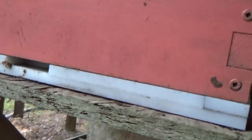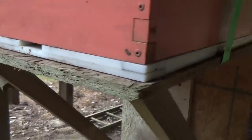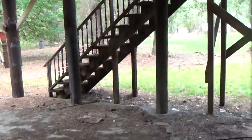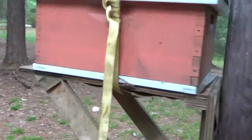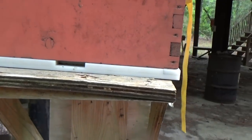What's that? There's a bee, but I don't think we got a swarm in there. It's a bee. Let's see. Nah, ain't nothing in there. I don't want to show you what I just saw. We're going to save that one for last. Let's see. We got this one right here. Nope. Nothing in that one either.